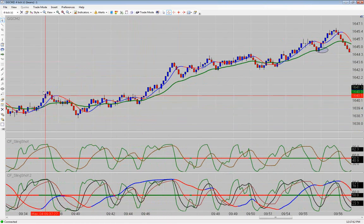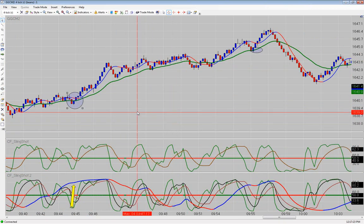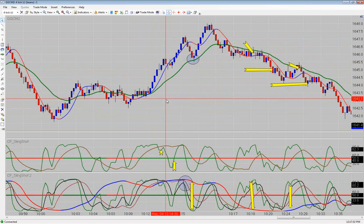Let's see, there were more trade opportunities in here that I just missed. In there we had bullish divergence. It tested the BBC with an up close, so you could have gone long right in here. I had missed that. Let's see, there was bullish divergence right here with a test of the BBC and an up close. I had missed that.